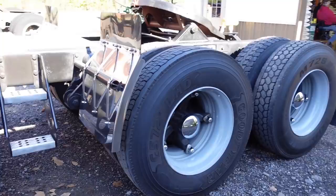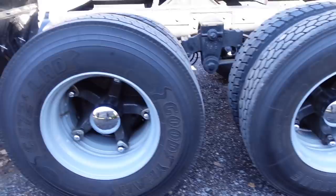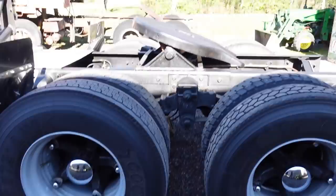You're on 22.5s on there? 22.5s, yeah. I've got some mismatched tires on them that I'll change eventually. Oh, that's awful. You're going to ruin my video.